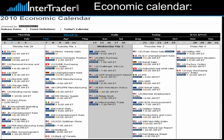I'd like to draw your attention to the economic calendar we have at the InterTrader website. By clicking this calendar here, you can actually get a download or a link through to that page. It's very useful, very easy to read, and you can see whenever any oil news is pending.